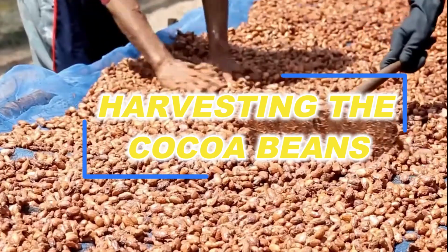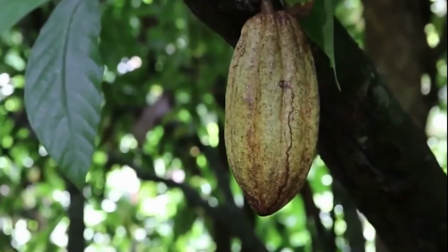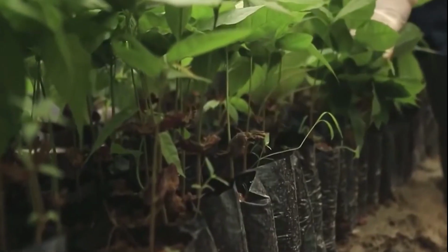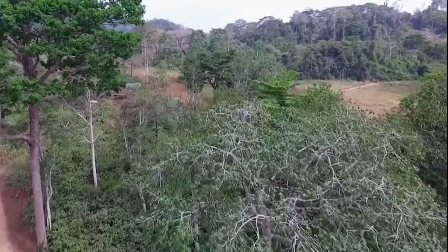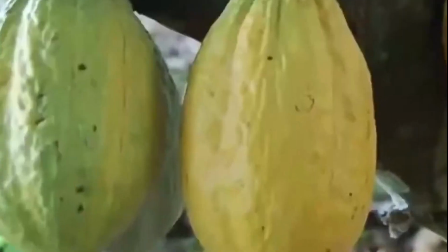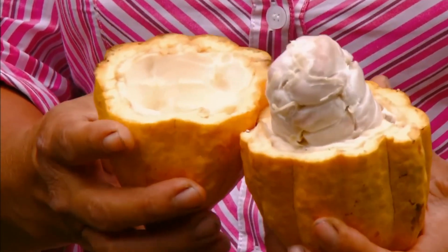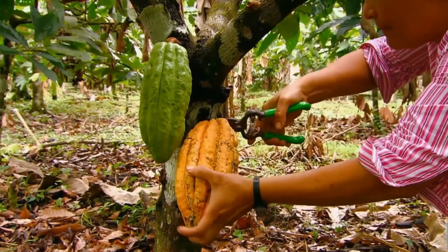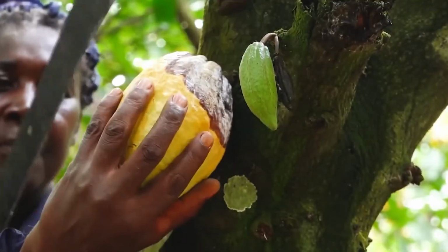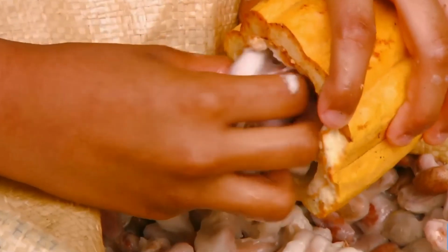Harvesting the cocoa beans. The journey of chocolate begins in the tropical regions where cacao trees flourish, typically within 20 degrees north and south of the equator. These trees produce colorful oval-shaped pods ranging from vibrant yellow to deep red, within which cocoa beans are nestled. Harvesting involves carefully cutting these pods to extract the beans, a process often done by hand to avoid damaging both the trees and the delicate beans inside.